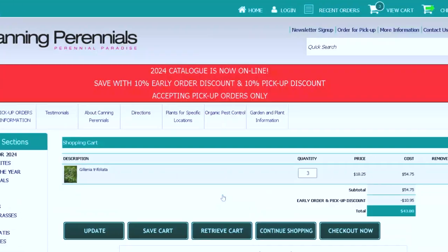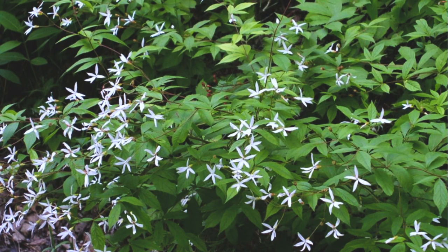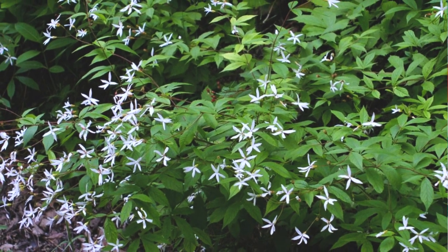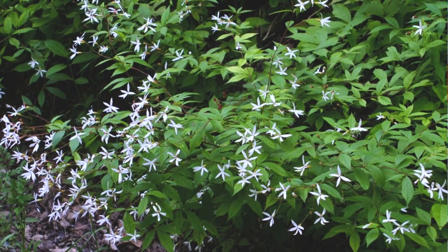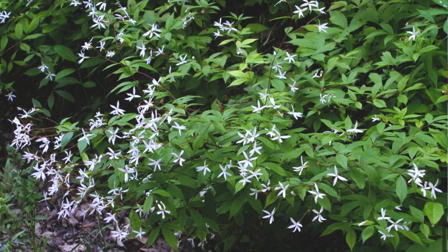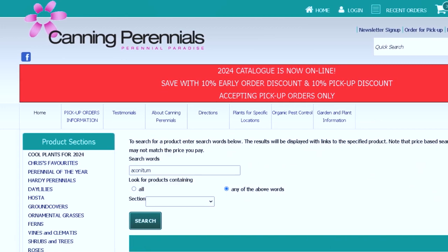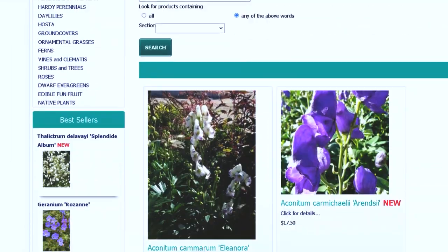These remind me of a Gaura. Common name is whirling butterflies, but these ones can grow in part shade. I already have 3 growing under my trees, but that was more of a dry shade, and I believe this Gillenia is supposed to like a little bit more water than what I'm giving them right now.